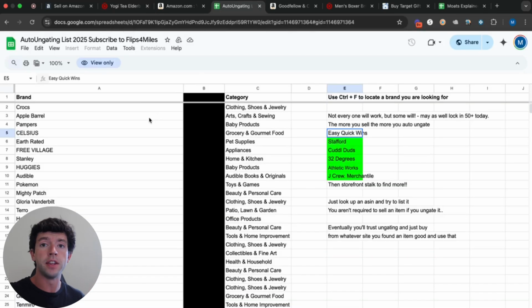While a lot of big brands and categories will require you to actually submit purchase documentation for them and go through the approval process, luckily there are a bunch of auto ungate products that'll actually get you ungated from the get-go for completely free without needing purchase documentation.